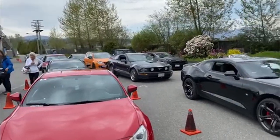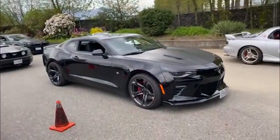So let's go out on the track now and see how the car performs. Let's see what kind of competition is out there, what it looks like. Hopefully the day stays dry, and hopefully I can get a better feel for the car and get some more seat time in this car. We are in grid.